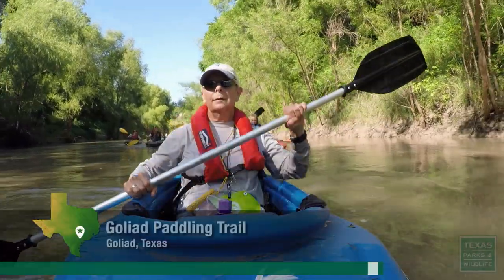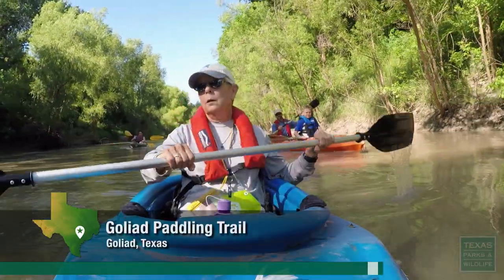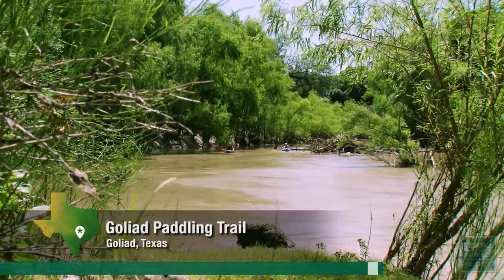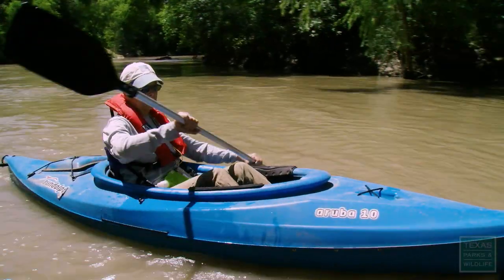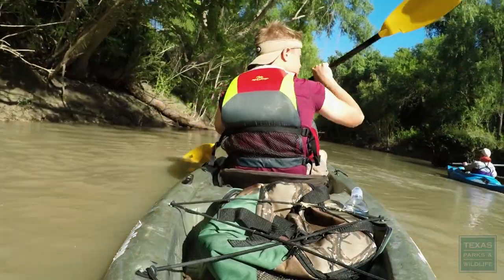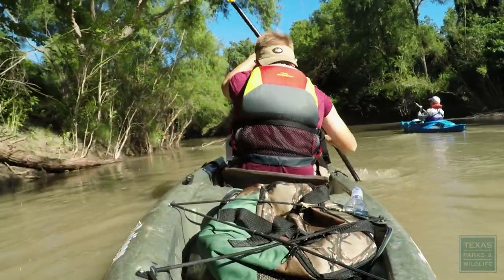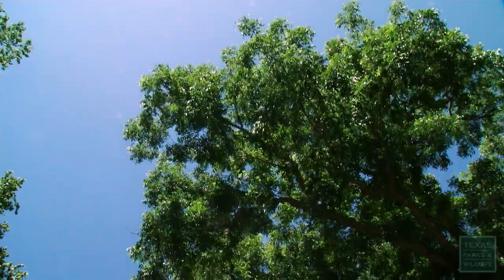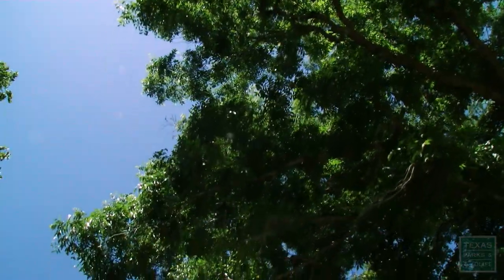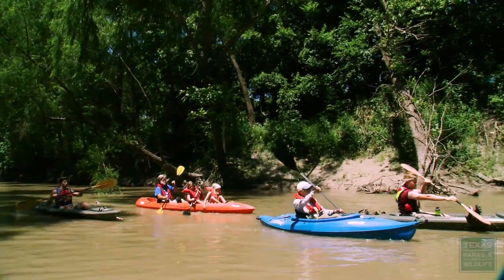We're on the Goliad Paddling Trail on the San Antonio River. It's up a little bit, kind of fast compared to what it usually is, but nice. Real green out here. It's a little green. A lot of katydids.